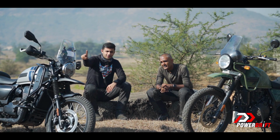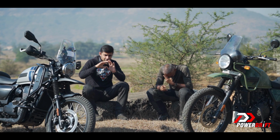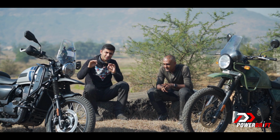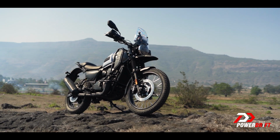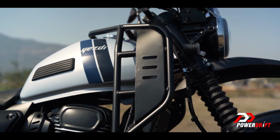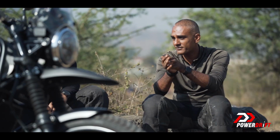What's with this rack? And the funny thing is, and hear me out, I don't want to mince words, this is a mandatory accessory. Which means Yezdi will not sell you the motorcycle without this rack on the front. Okay, so let's be fair to them. They're not the only manufacturer pulling this stunt.